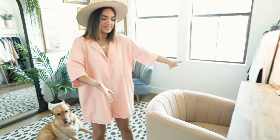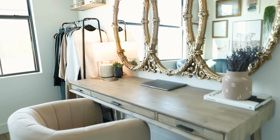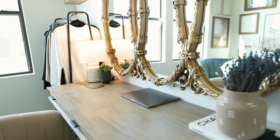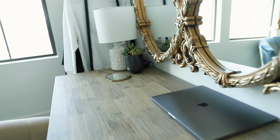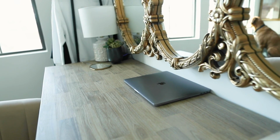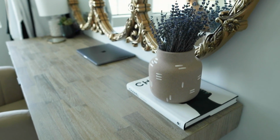All right, so as you walk into my office, the first thing you see is this section here. So right here we have my little workspace. This is my desk. It's nice and big and gorgeous. I love this desk so much. I picked it up from Living Spaces, and I've got some little decor pieces as well, which I love, just like a little vase and a lamp. Little fake succulent. I can't keep anything alive, so everything you see in here plant wise is definitely fake.